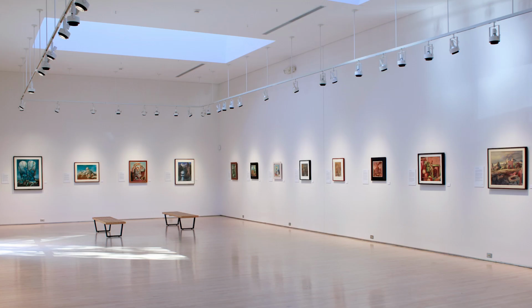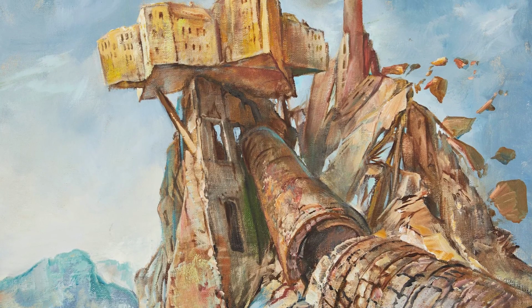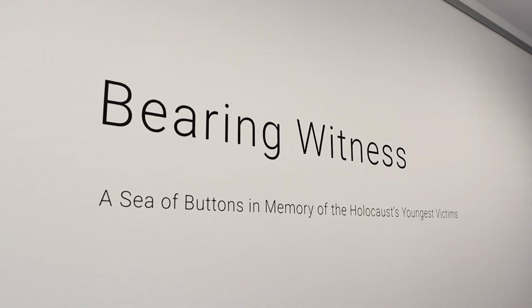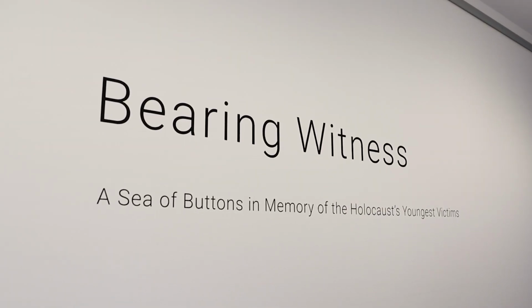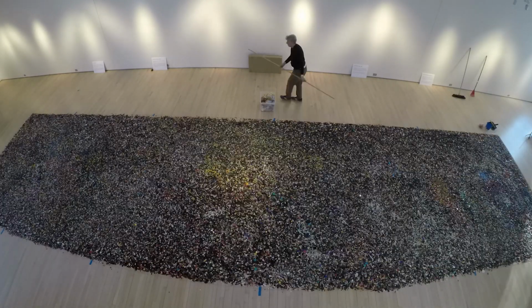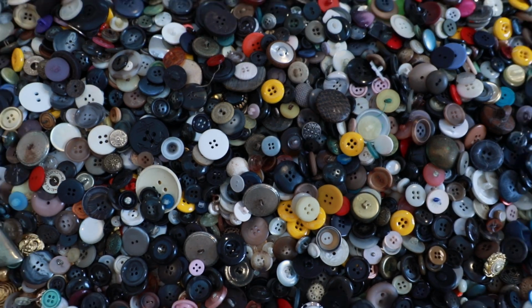Since 2017, the Grimshaw Gudewicz Art Gallery at Bristol Community College has collaborated with the Holocaust Center on campus to bring programming that fosters dialogue, remembrance, and resilience, along with education on topics of the Holocaust. Today, we continue this partnership with Bearing Witness, a sea of buttons in memory of the Holocaust's youngest victims. This exhibition features the center's collection of 1.5 million buttons, each representing a child murdered in the Holocaust.